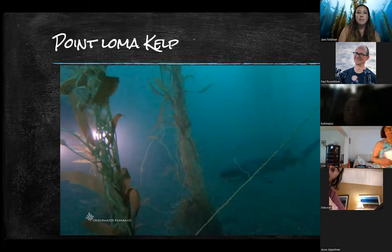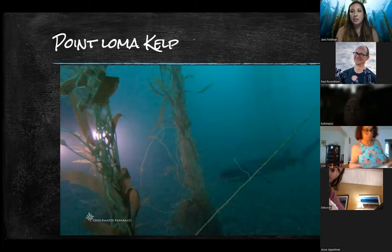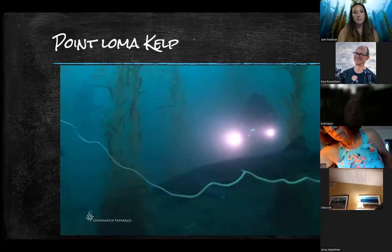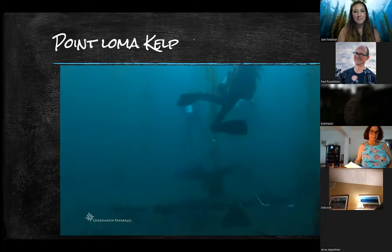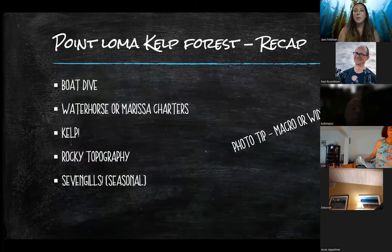One of my favorite things is seven gills, and they are technically in our waters year round, but there's certain times of year they're easier to see than others. This one was off season when we saw it. So that kind of just shows how quick and close they like to come in. They come out of nowhere, they like to check you out and they like to move on. So it's a really neat encounter if you're lucky enough to see it.